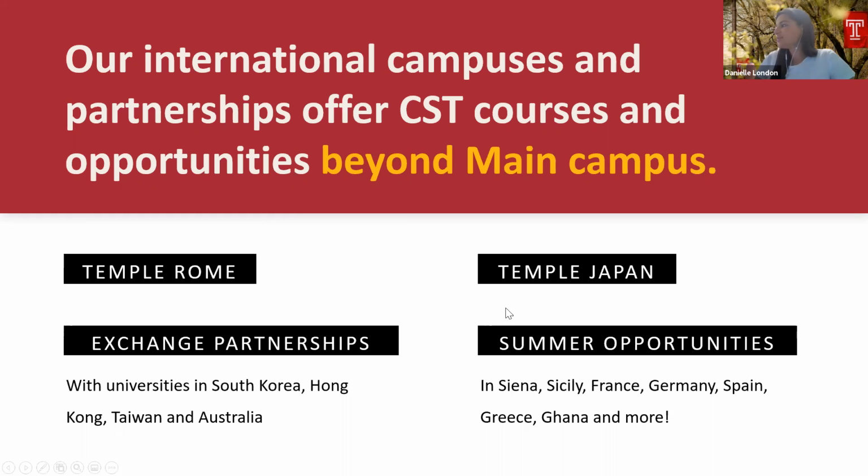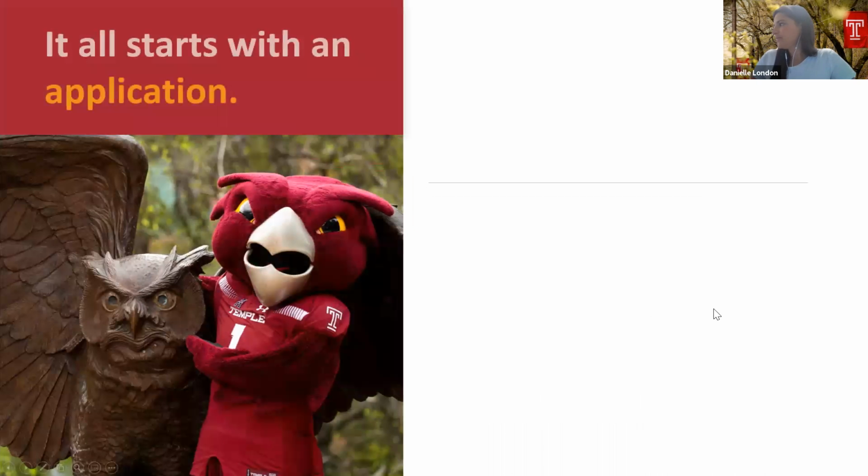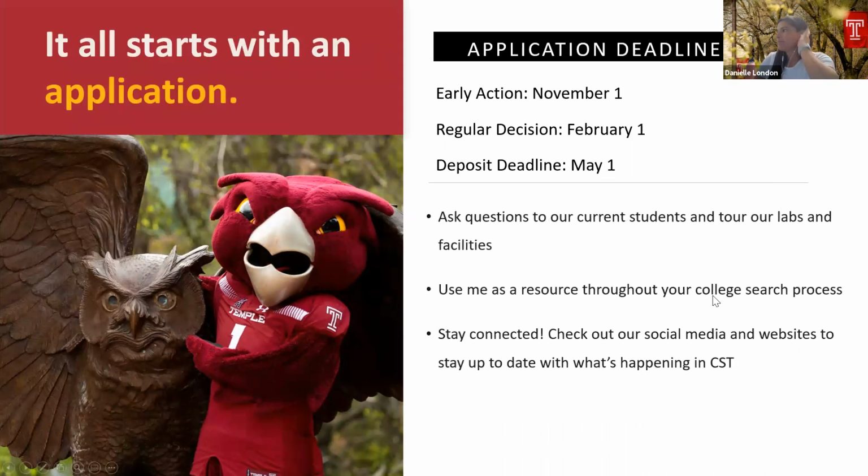We also have partnerships with other institutions if you don't want to go to Rome or Japan. But again, this is a great way that you can travel during college, and it's exactly the same price as if you were just in Philadelphia. Okay, so this holds true for all schools and colleges within Temple.